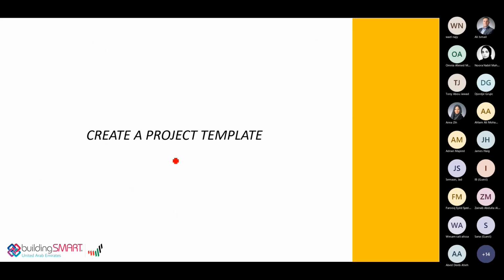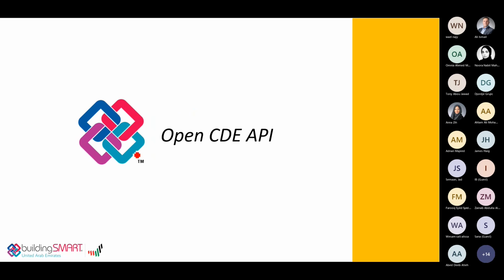Yeah, there is another point, which is create a project template. If you are working with templates, you're going to save a lot of time if you create a company template with the same folder structure, with the same project team members, except the new people who are coming or being involved in the project. So creating a project template will help you to set up an effective CDE for sure.